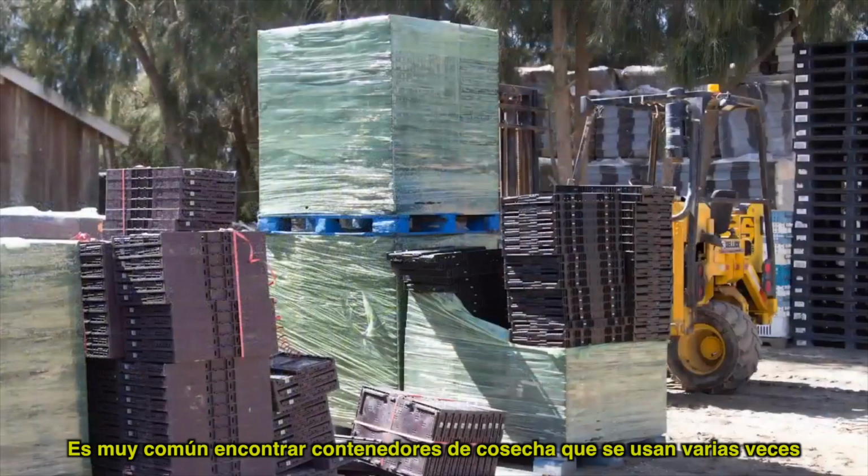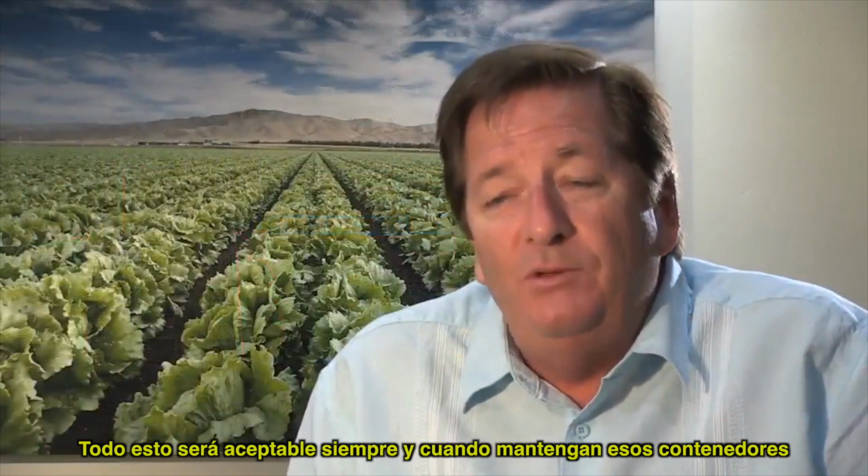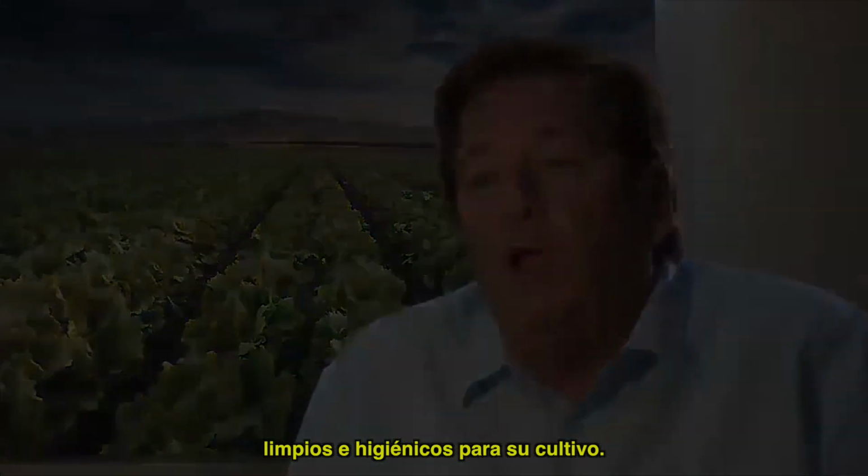It's very common to find harvest containers that are used multiple times in multiple seasons. They may even be stored outside in between uses. This is all going to be acceptable as long as they maintain those containers in a clean and sanitary manner for their crop.